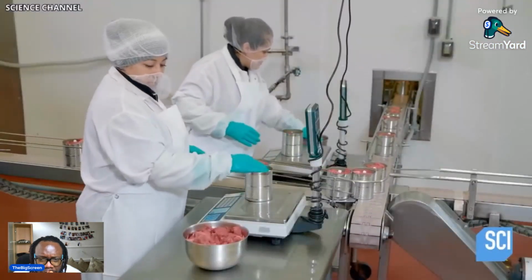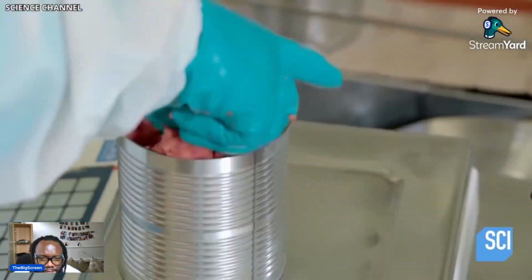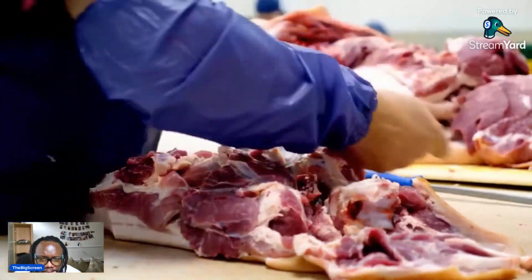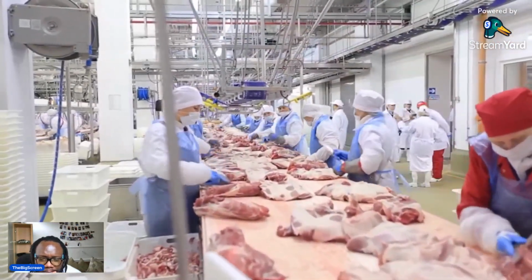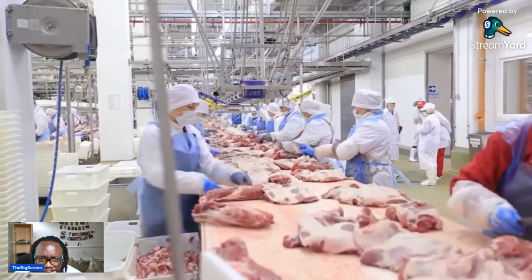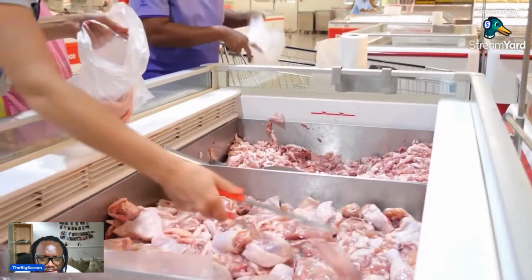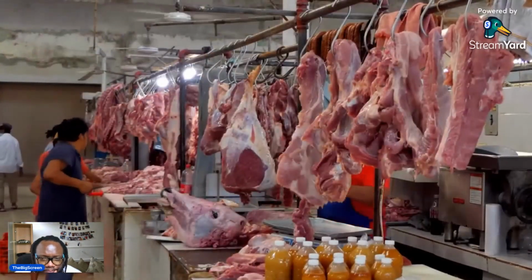In addition to the health risks, the production of canned meat has environmental and ethical implications. The factory farming practices used to raise the animals for meat production contribute to deforestation, greenhouse gas emissions, and other forms of environmental degradation. Choosing unprocessed, sustainably sourced meats or plant-based alternatives can be a more responsible and health-conscious decision.